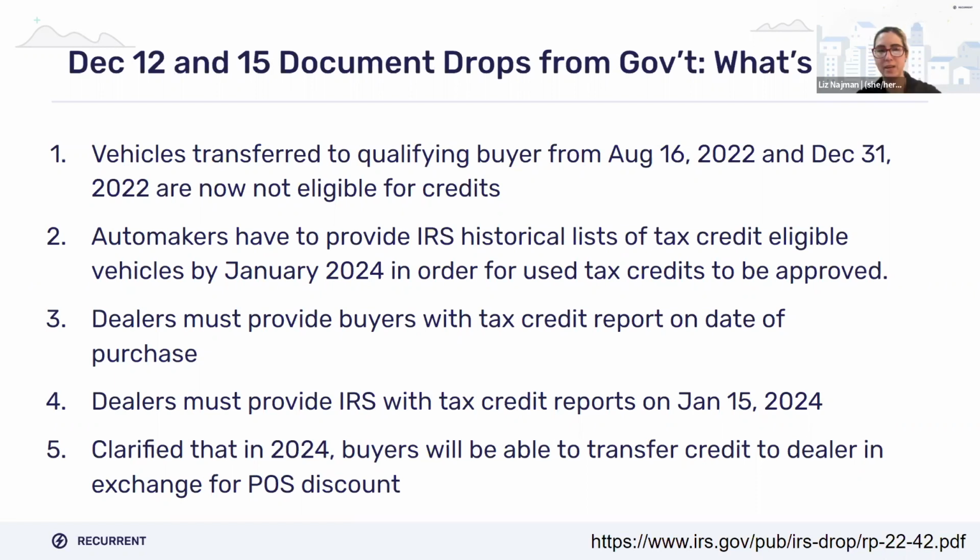So the best I can understand is that this was getting signals crossed, and hopefully this was an error. August 16th, 2022 is the date that this act is effective. So that was the date that the final assembly requirements came into play for the new tax credit. Meanwhile, it's very clear in the text of the document that the used tax credit, the 25E portion of the act, does not go into effect until January 1st, 2023. So I've reached out to some people to try to get some clarity on this, and hopefully this was a typo.